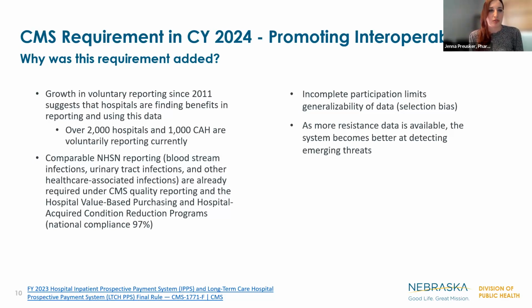The first was that growth in voluntary reporting since the module was implemented back in 2011 has grown exponentially over the last several years. And so the fact that over 3,000 hospitals are putting data in here in the country while it's voluntary, they believe that hospitals are finding the data to be very useful and can be very beneficial to them.